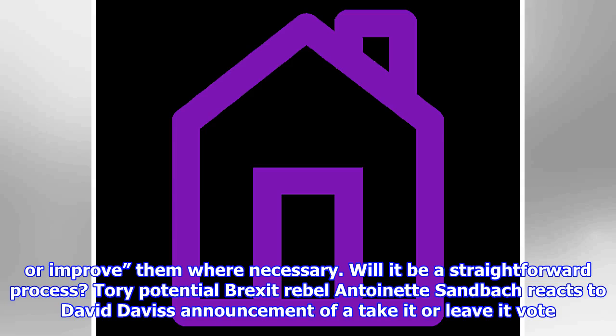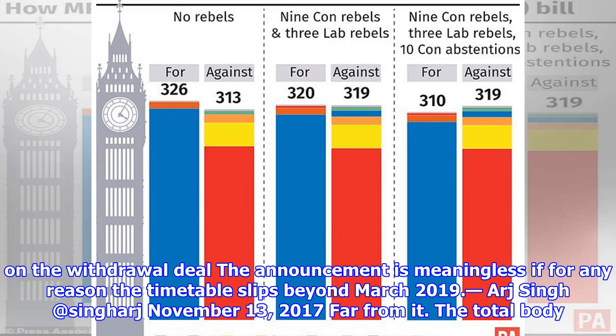Will it be a straightforward process? Tory potential Brexit rebel Antoinette Sandbach reacts to David Davis' announcement of a take-it-or-leave-it vote on the withdrawal deal: "The announcement is meaningless if for any reason the timetable slips beyond March 2019."